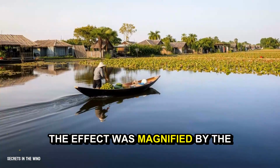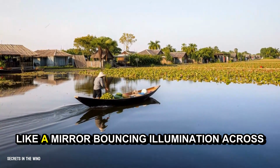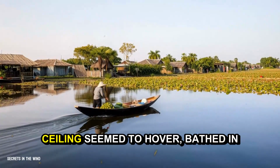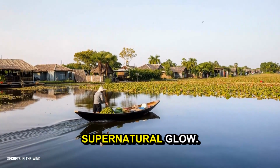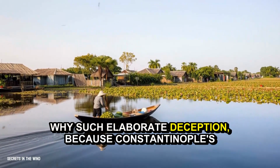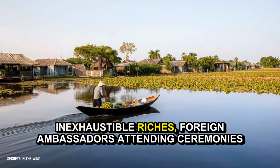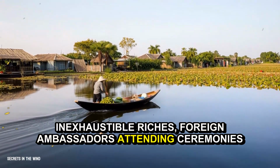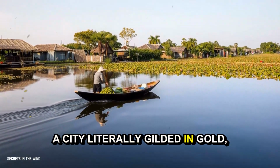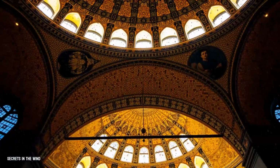The effect was magnified by the dome's curvature, each tiny tile acting like a mirror, bouncing illumination across the cavernous space until the entire ceiling seemed to hover, bathed in supernatural glow. Why such elaborate deception? Because Constantinople's power relied on the illusion of inexhaustible riches. Foreign ambassadors attending ceremonies would return home with tales of a city literally gilded in gold, never suspecting that much of it was clever fakery.